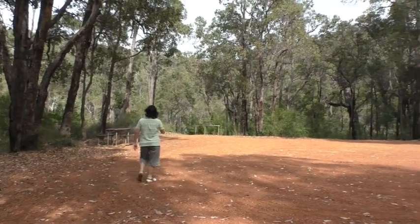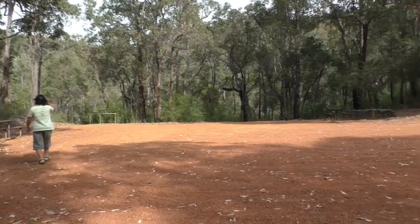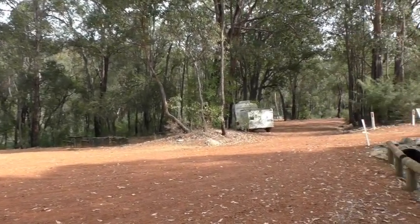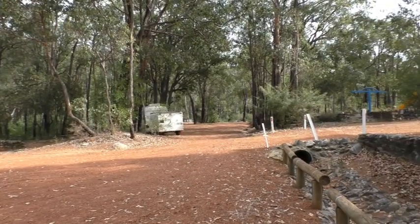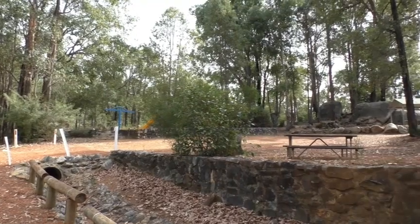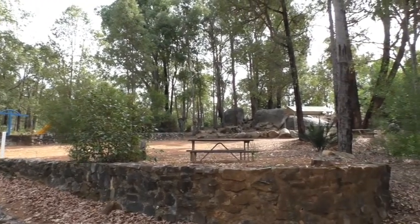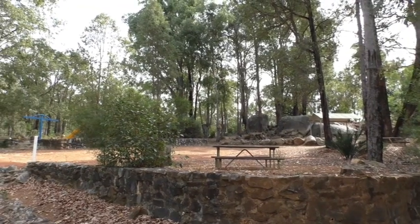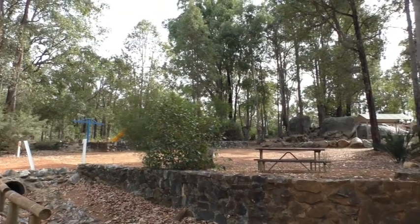Pipehead Dam is the smaller of two dams located on the Serpentine River. It opened in November 1957 and has been an important part of the metropolitan area's water supply system. The area near the dam has picnic facilities and toilets available. But there are times when access to the dam is restricted.